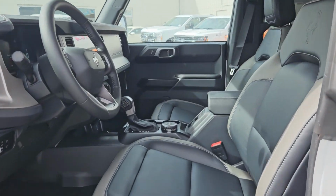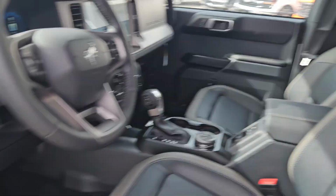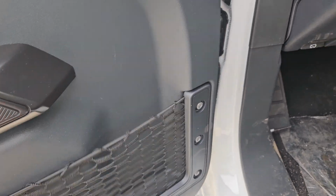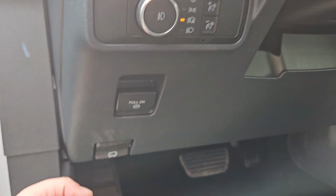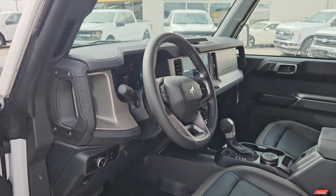Taking a look at the driver's side now, we can see here we do have powered seats with the same vinyl interior we saw in the back there, but we do get the additional Bronco logo. An even bigger storage bag up front. Got your lights, parking brake, hood, and a nice little grab handle, all on your left-hand side.